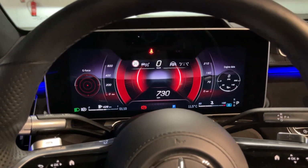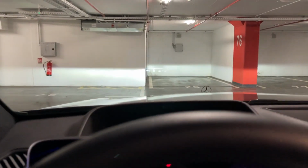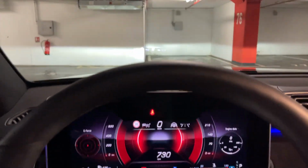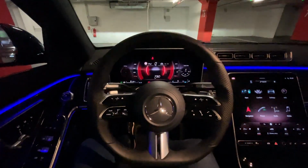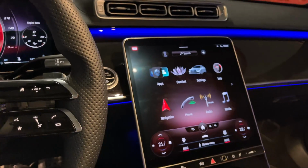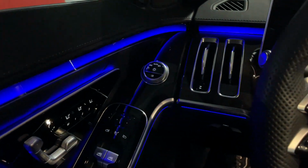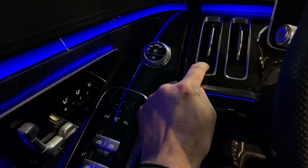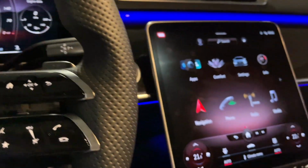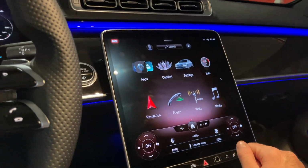This is the digital cockpit, 12.3-inch one, and this is the heads-up display. You can now clearly see it. Let me change the view, so this way you can also see it. But let's go back to this kind of view. The light switches are actually here. Air vents, you can control them here. AC controls, so as I said, they are here.